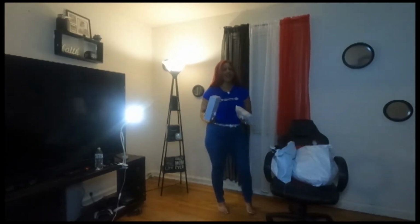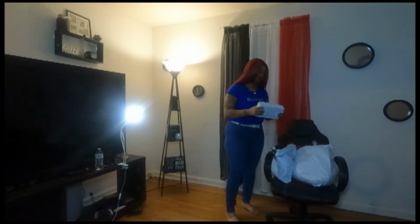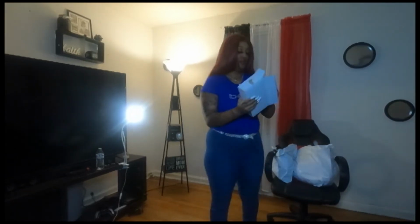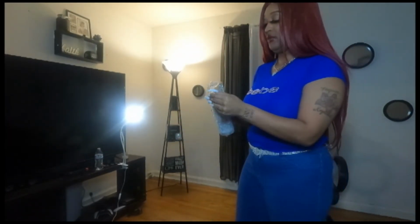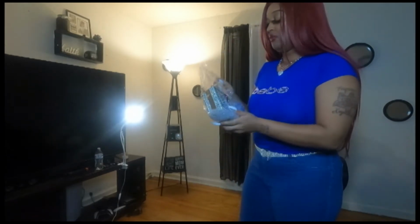You guys, I am back, and the last accessory we have is the handbags. So I'm gonna take this first one out. This is a money bag, and it's just like the blue one I had on in the beginning, but it's the green material, green color, sorry.